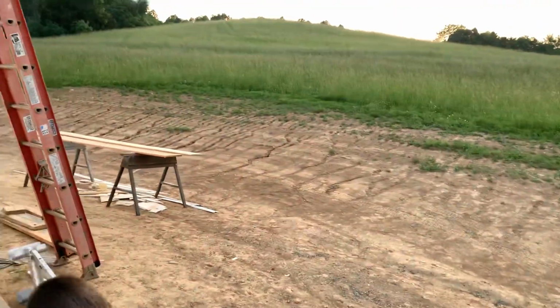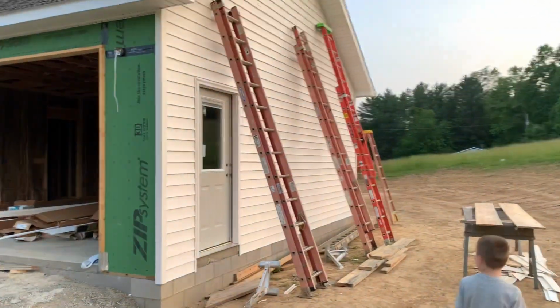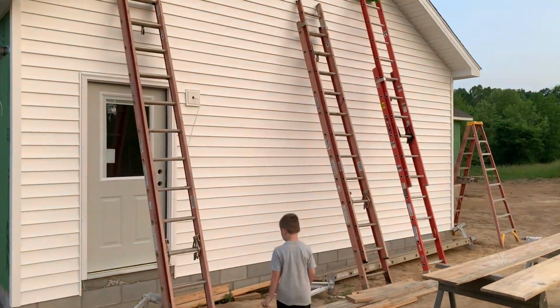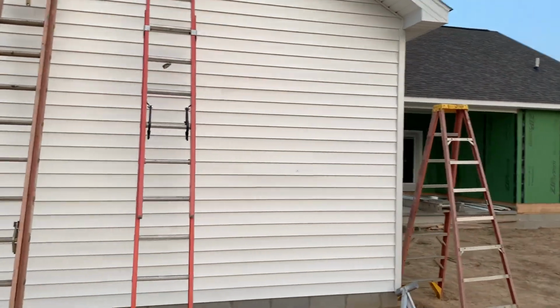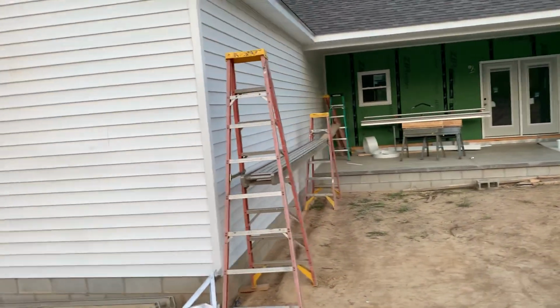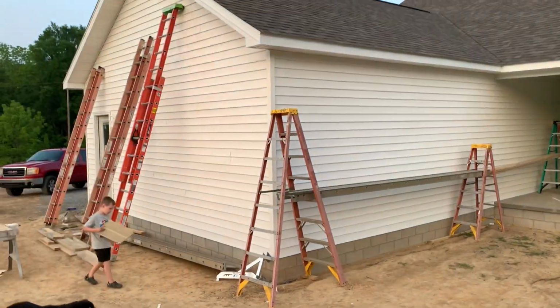And we have started siding. This is the white double five, like traditional clapboard style vinyl siding. Keeping it simple and traditional. And it's really starting to look like a house now.